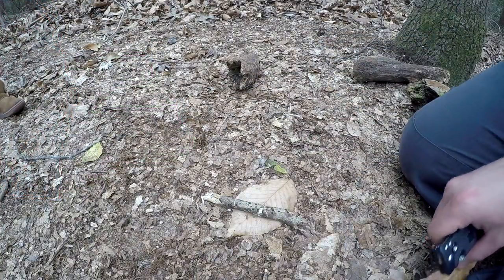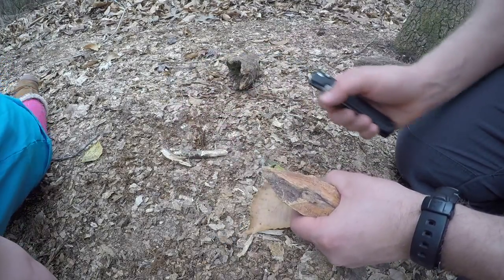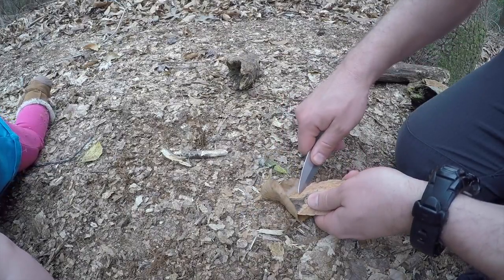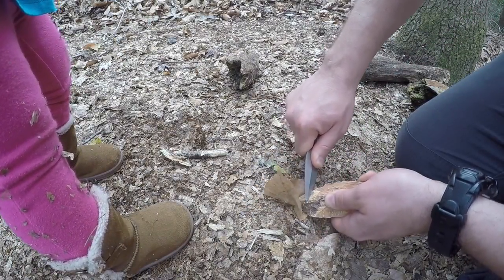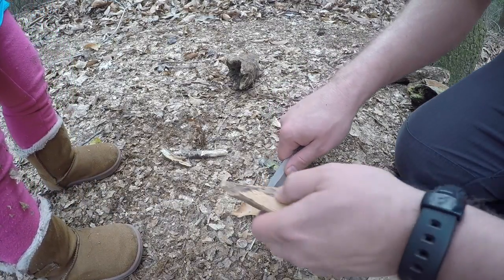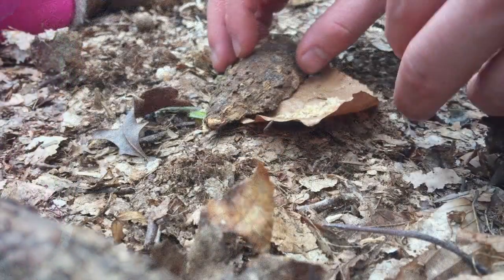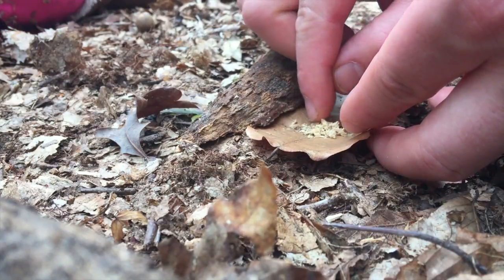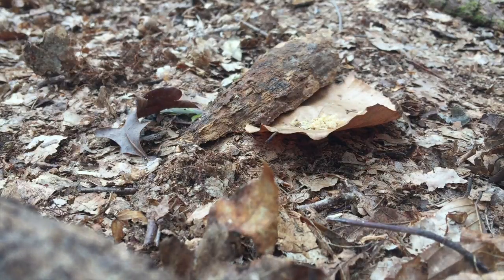Alright y'all, so I've got some big beech leaf here I'm going to use to collect my scrapings on. Use my pocket knife. Alright, so hopefully you can see that fairly well. I didn't do a whole lot, but some. Get my ferro rod out of my pack here.